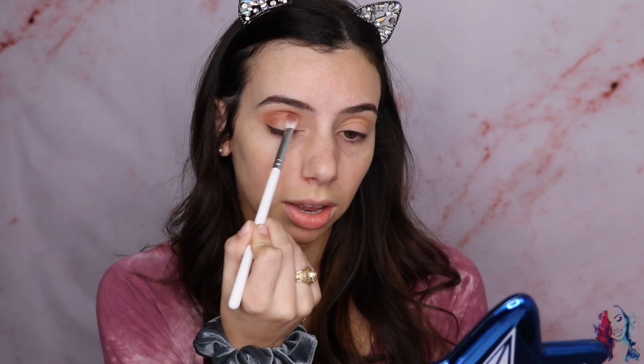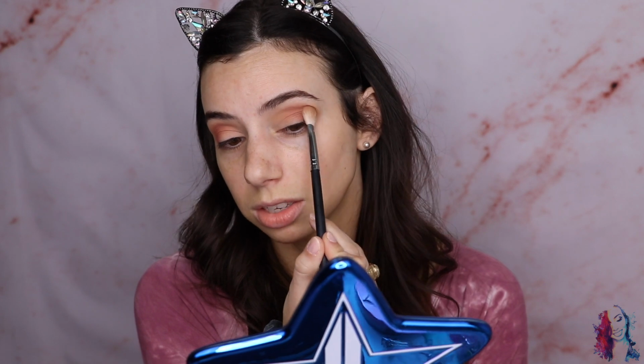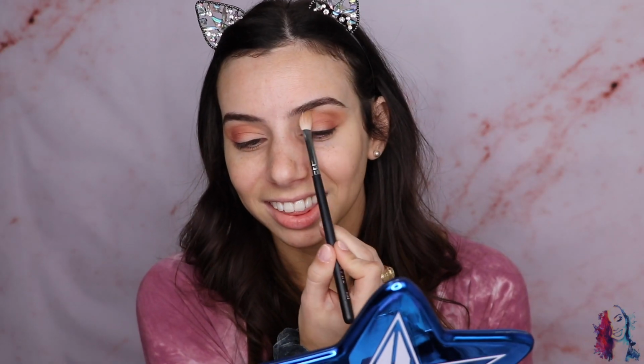Next, I'm gonna mix Mary and Boutique with the Morphe JH33. This is a pretty cranberry. And I'm just sticking to the outer corner, not going all the way in. Does anyone else pick eyeshadows to match their outfit for the day? Why am I like this?